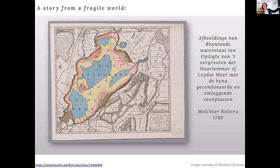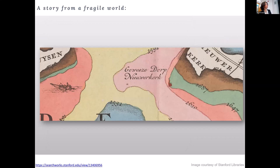This published map by Bolstra is a hand-colored engraving published in the 1740s. Like Conrad's map a century later, the map was created from studying older maps describing the changes in topography. If we take a close look at this corner in the north, we can appreciate the care he put into the map. Here, we can see the detail of the fishermen on their ship, as well as the lines carefully documenting and dating the shoreline changes.